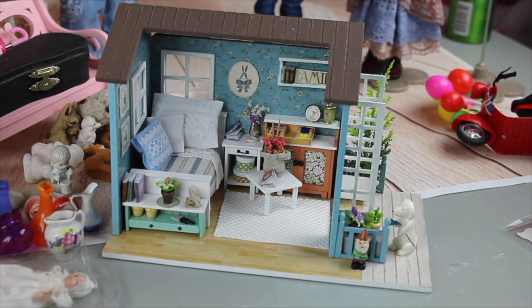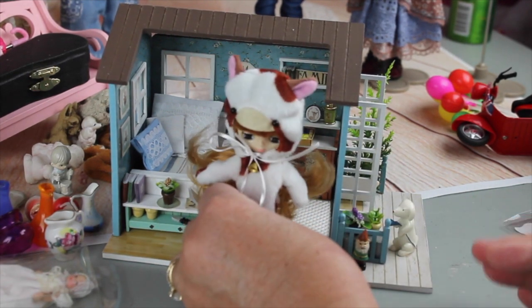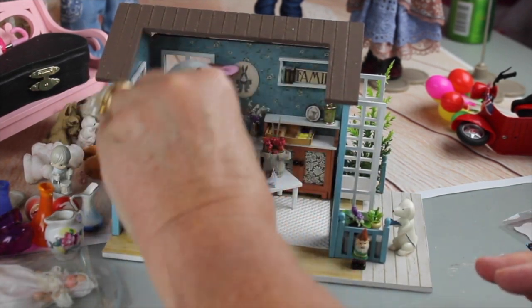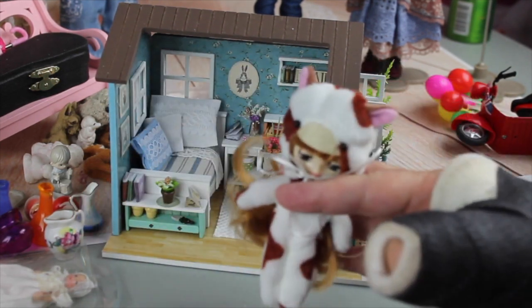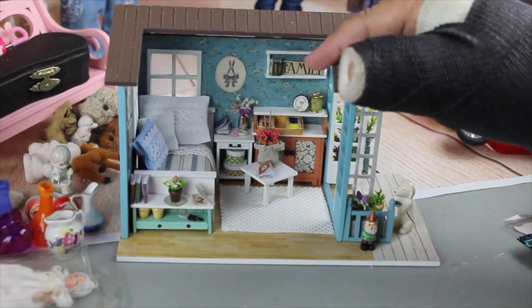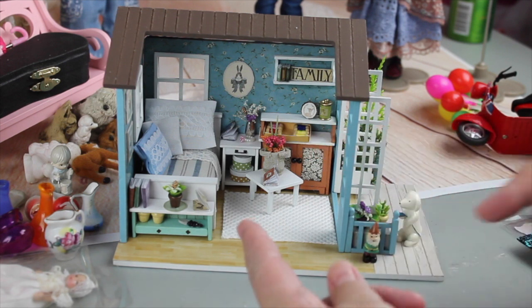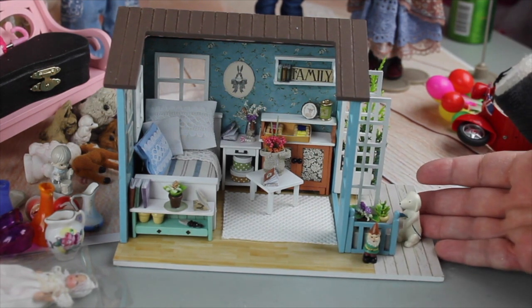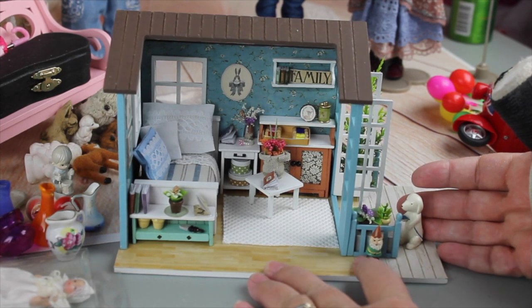And I really wish that it had been the right size for the Petite Blythe. But as you can see, Petite Blythe is too big. She does not fit in there at all. Now, some of the items are maybe the right size, but for the beds and all that stuff, it's not. It's probably more for like 1/12, I guess.